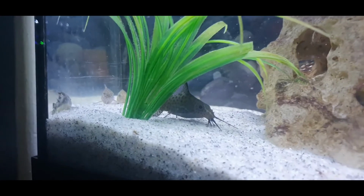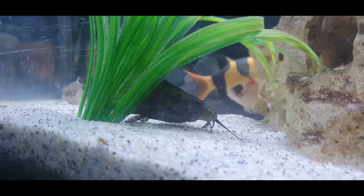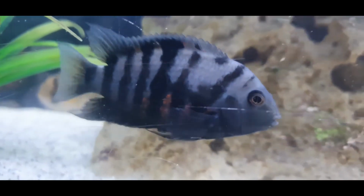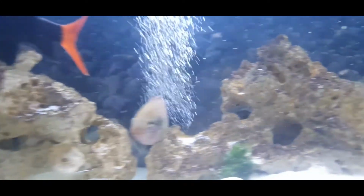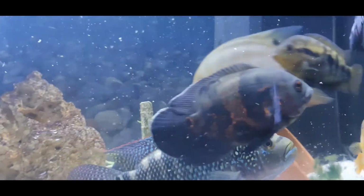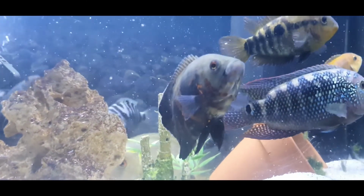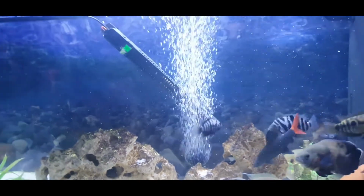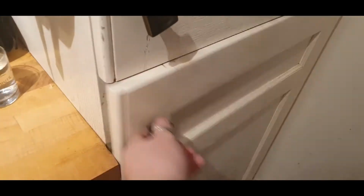There's the other catfish that I couldn't find earlier. He's one of the new ones. The clown loach there has come to say hello. One of the convicts, right up close. There's Lenny, red-tailed shark. Jack Dempsey, not being shy. There's Buddy. Buddy the Oscar. Love him so much. So yeah, the tank is looking pretty cool so far. So we'll be feeding them very shortly.